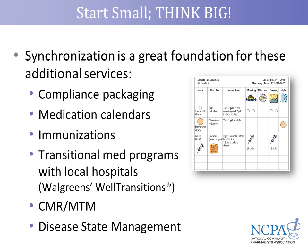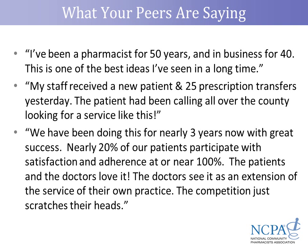And MedSync, or the appointment-based model, is really just the foundation of several things that you can do in your practice. I mentioned earlier, it moves the dispensing process from a reactive to a proactive model, so that you have some more time to do some of these other things that help your patients out. So compliance packaging, medication calendars, immunizations, disease state management, the list is endless of the things that you can do, and this just gives you a little bit more time to do those things that you learned in pharmacy.